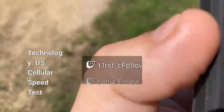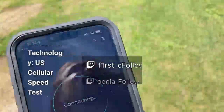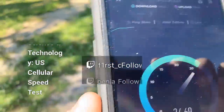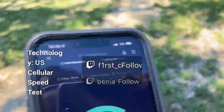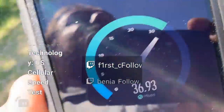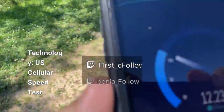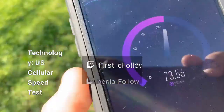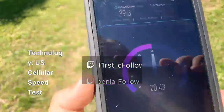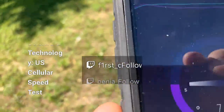And given the fact that US Cellular is going to take a couple years to roll out their mid-band and possibly millimeter wave, though they'll probably focus more on mid-band since it's not going to be susceptible to being blocked by trees in the same way. Mid-band's not going to be blocked by trees like millimeter wave might be.